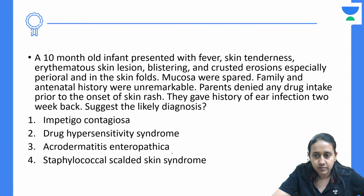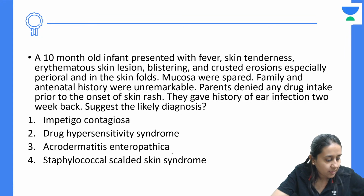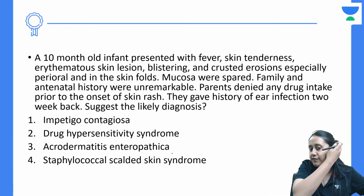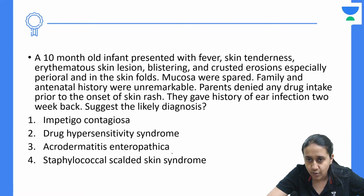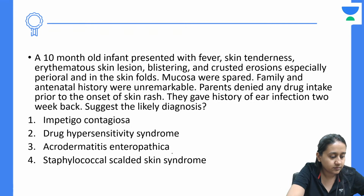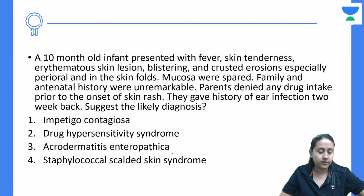Another question. What is the answer here? A 10-month-old infant presented with fever, skin tenderness, erythematous skin lesions, blistering, crusting, especially in the perioral region and in the skin folds. What will be your diagnosis?